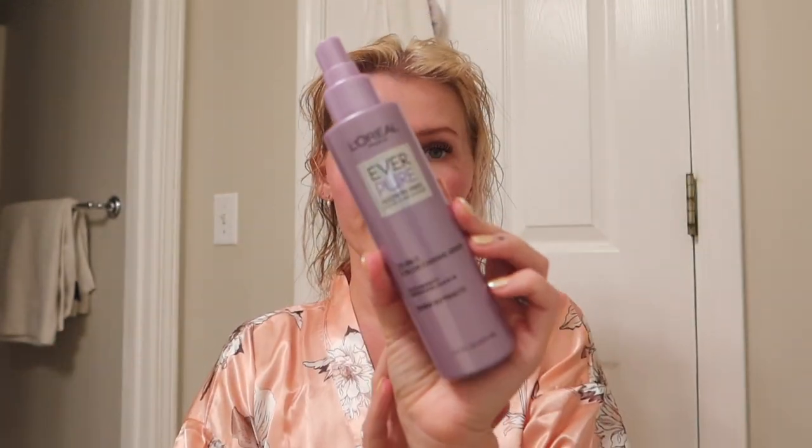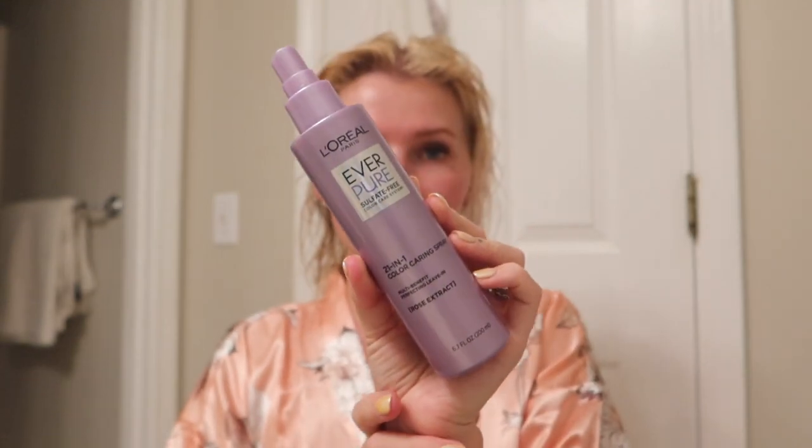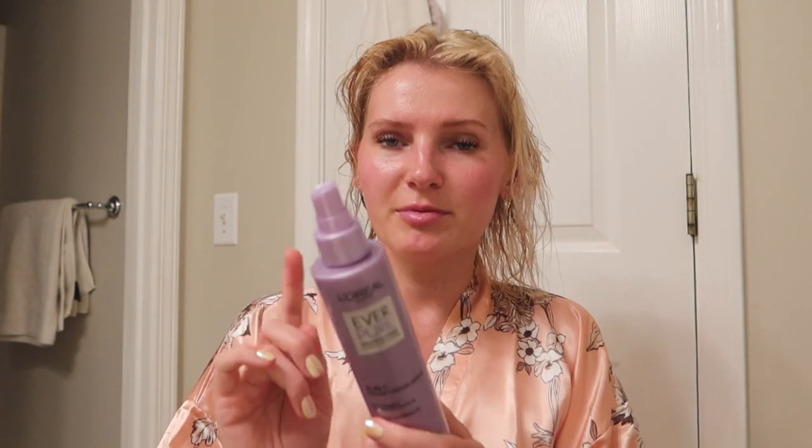All right, so the first thing that I'm going to apply is the L'Oreal 21-in-1 Color Caring Spray right here. And again, I got everything on Amazon, so I will link it down below. You do have to be careful with leave-in conditioners if you have fine thin hair like I do, because they can weigh it down. So I'm just going to do about 3-4 spritzes from a distance. 1, 2, maybe 5. Smells so good actually.